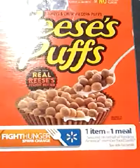And we used a Reese's Puffs box. Here's how you make it. Okay, guys, I'm going to tell you how to make it. You take a cereal box.